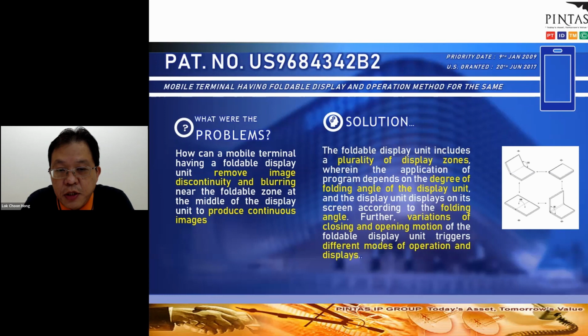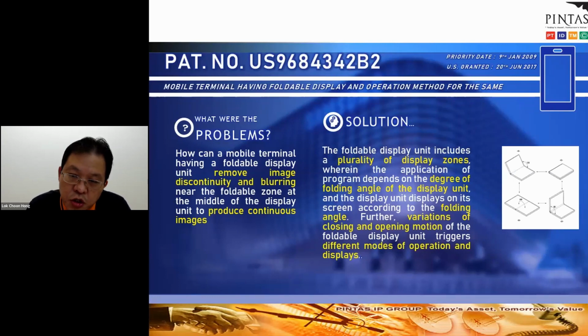Especially when you fold the phone, at the foldable zone, you will have discontinuity in the image, or you have blurring, because when you fold, you cannot see a continuous image. So in order to produce a continuous image, Samsung has come up with software that can produce different display zones, which will appear based on the folding angle of the display unit.